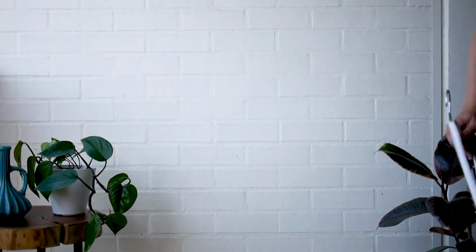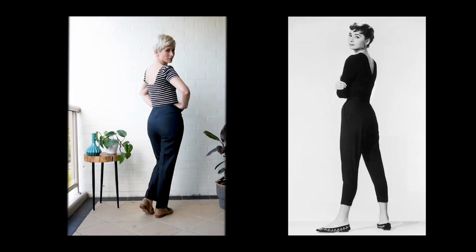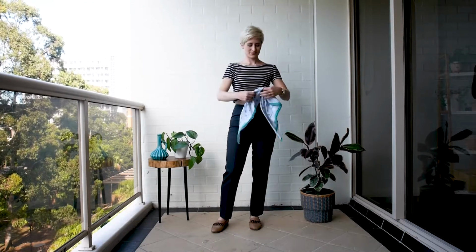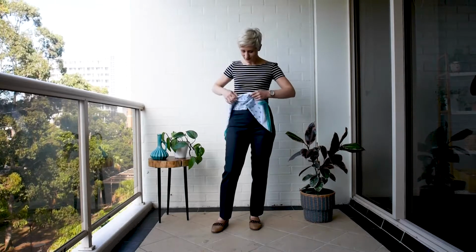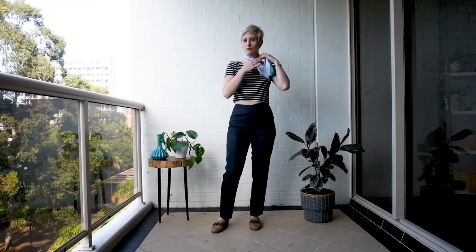Outfit number 3 draws inspiration from Audrey Hepburn, but since I don't really like wearing all black, I'm putting this striped black t-shirt with it. These black cigarette pants are actually something that I think I got from my mum. And to bring this into the 60s rather than 50s, I'm getting my favourite white headscarf back in action. But this time, it's going to act as a neckerchief, which I think is a pretty 60s sort of thing.